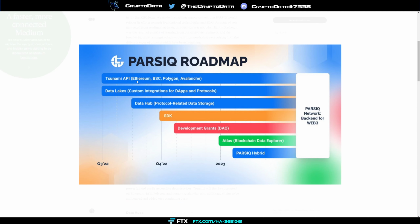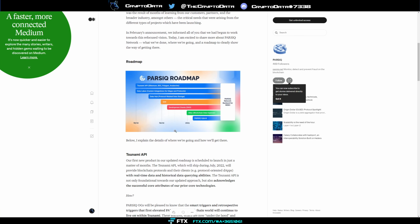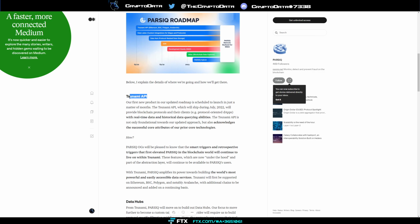Now you click on here, you can see Q3 2022, Tsunami API, Ethereum, BSC, Polygon, and Avalanche networks. They are integrating the 4 main networks here. They have data lakes, custom integrations for dApps and protocols, data hub towards the beginning of Q4 2022, protocol-related data storage, their software development kits, the development grants and DAOs, and then in 2023, they have Atlas, which is a blockchain data explorer, and PARSIQ Hybrid. Okay, so you can see a ton of updates for this year. And then basically, the big thing is Tsunami API.